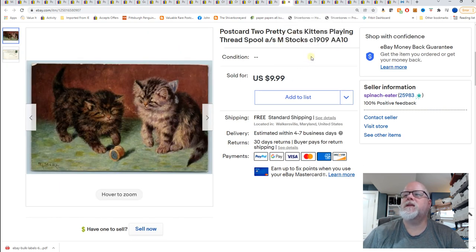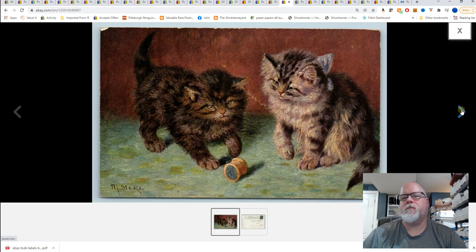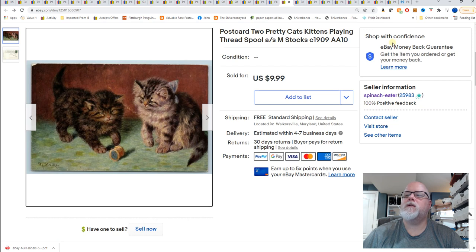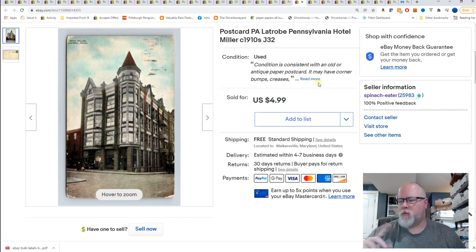Two pretty cats, kittens playing thread spool, artist signed M. Stocks, 1909. There's the signature. Came in a kitty cat collection I bought, $9.99. That collection, I can't remember what I paid. It was expensive. I paid $400 or $500, maybe even $600 for that collection. There's a video somewhere in my old videos.